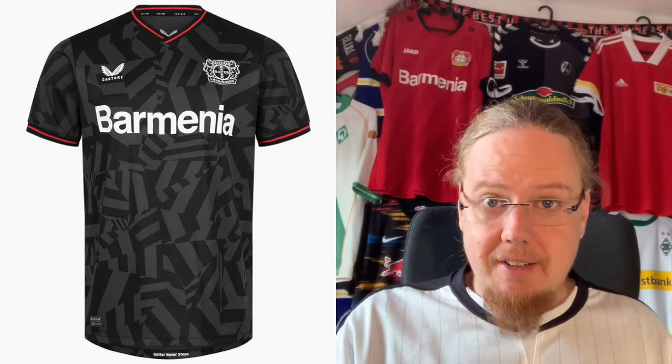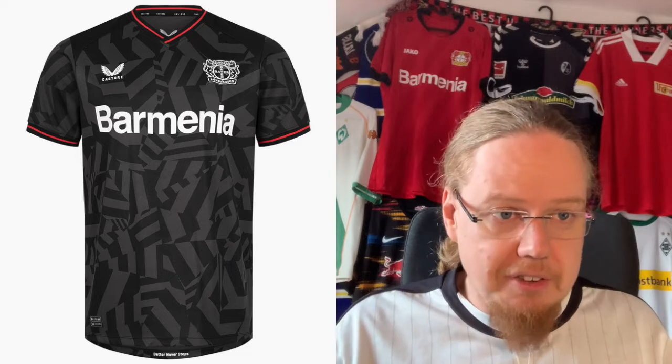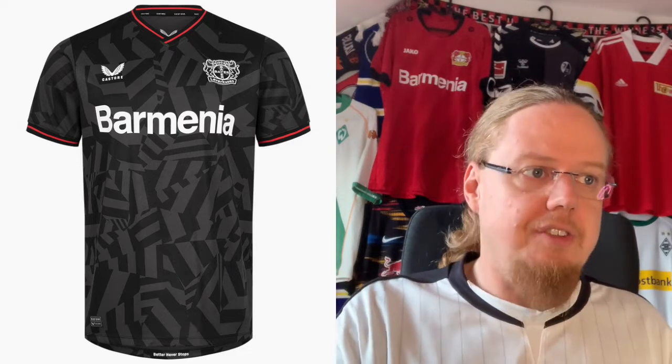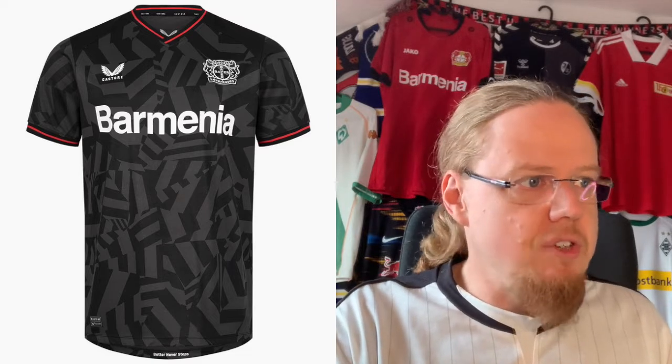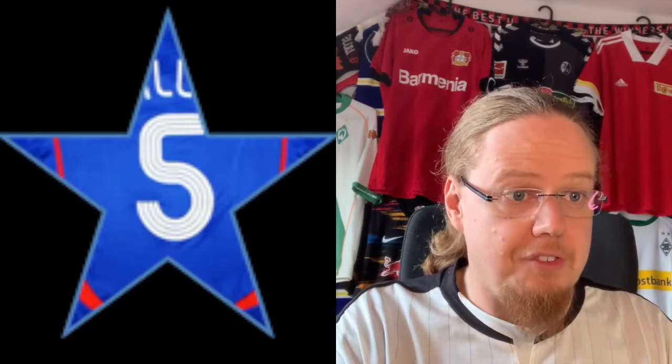So while there's a few things to like, I really like the black outlines, I like the patterning on there, I think it makes it interesting. Does it do it better than Dortmund? As has been said, the crest really turns me off, and I cannot go higher than 5 with this one.